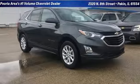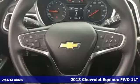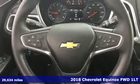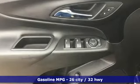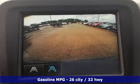Here's a 2018 Chevrolet Equinox. Stylish, energized, and ready for takeoff. This is a multitasker that doesn't compromise. And it comes with all the amenities you need.